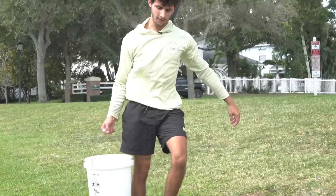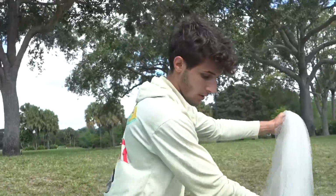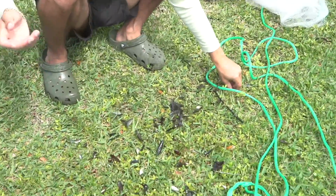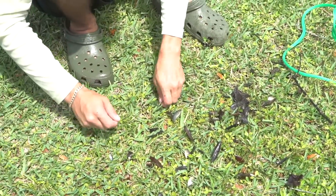Dude, that was a big one. That's the best part about cast netting. In my opinion, it's just the mystery of the things you can catch. I mean, we just caught a turtle. Last thing we ever expected, but you're able to catch really anything.